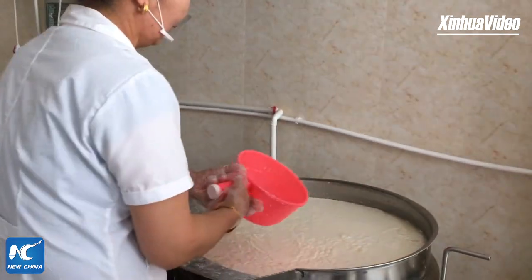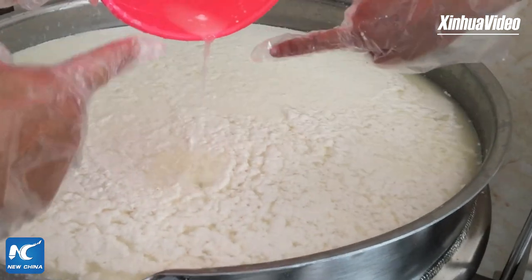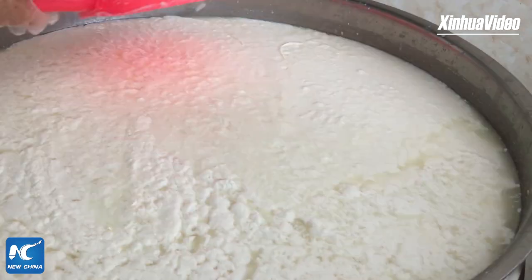Oh, so yeah, you can see now, this is whey. It's clearer than the mixture. Yeah, so the whey will come out while heating the liquid.